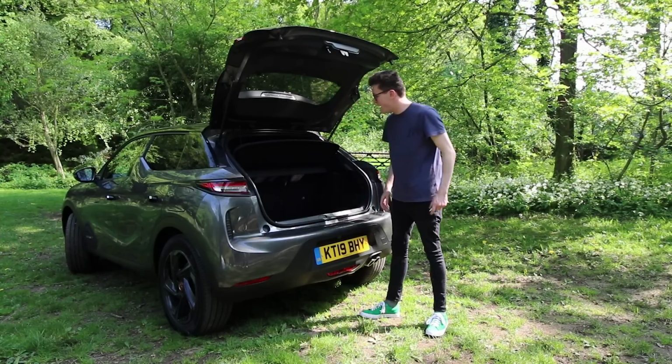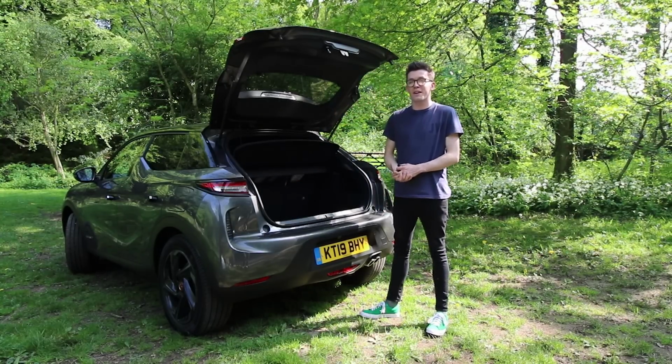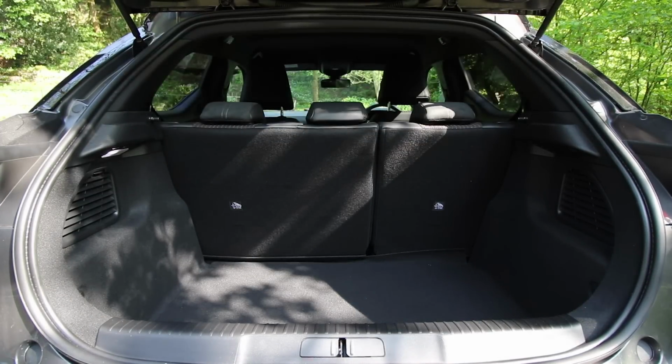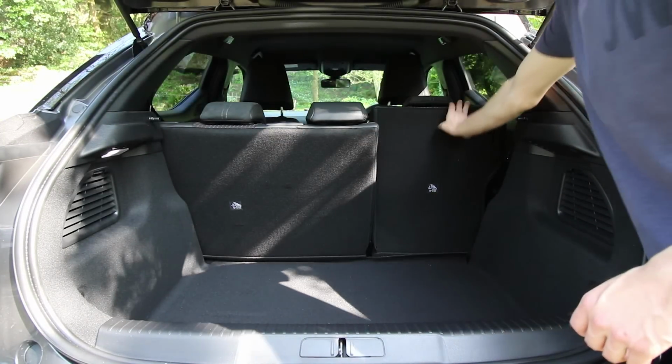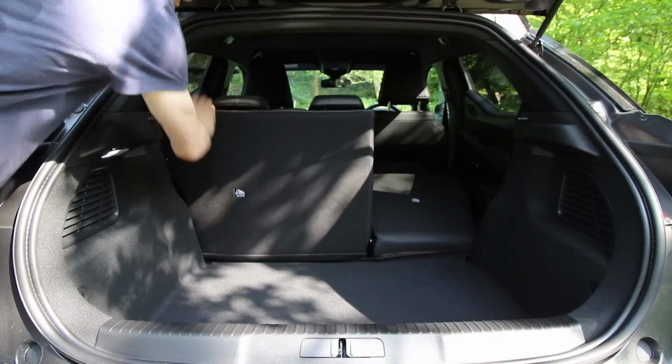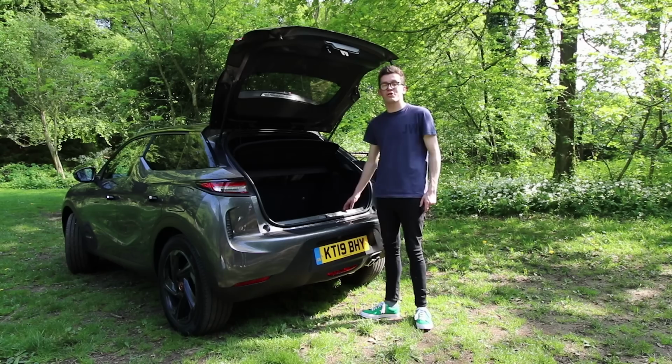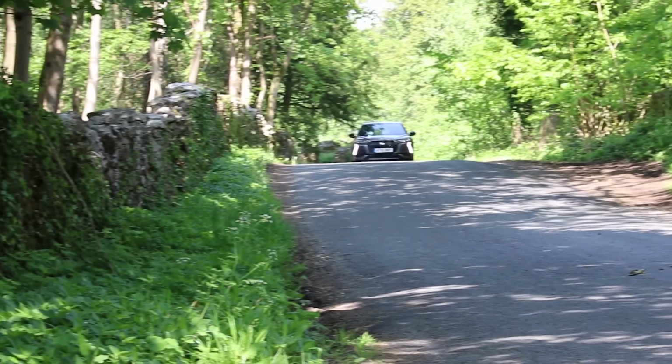Once you fold the seats down, that space increases to 1050 litres. There is a slight lip between the rear seats and the boot floor. It would have been nice to see a false floor. There is a boot lip, but it isn't uncommon on this type of car. There is also 2 tethering points.